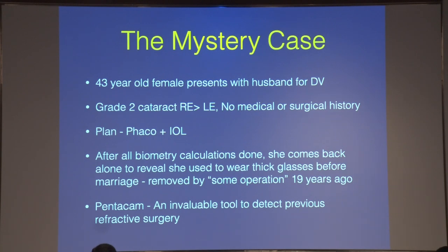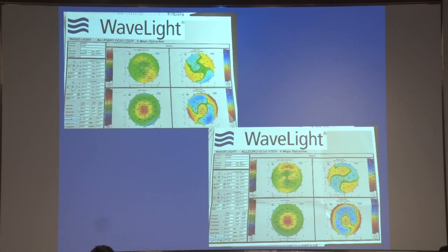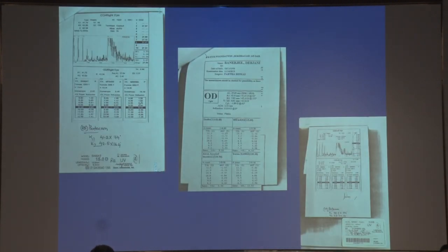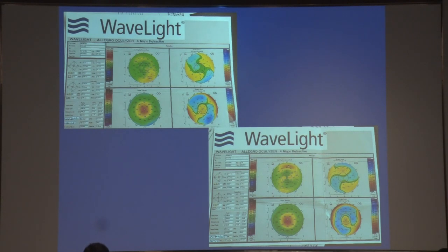So let me tell you about this mystery case, where I'm going to tell you about how there can be fallacies. This was a lady who came in with grade 2 cataract, wanted to plan phaco plus IOL. Then we did a biometric calculation and everything, and also a Pentacam. But what we saw on the Pentacam is that there was flattening. So we were a little suspicious. Then the patient comes in again, without her husband this time, and says that she had some surgery done about 18, 19 years ago, and that was to remove her glasses.